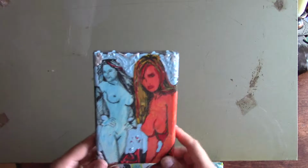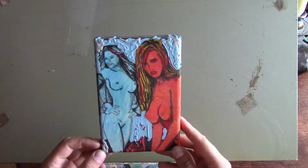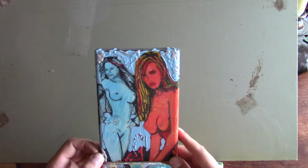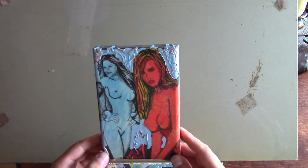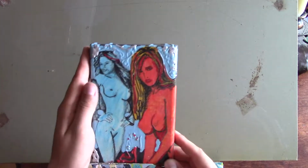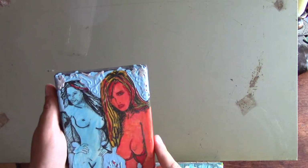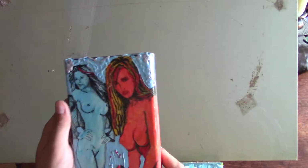Here's one of my pinup series. I think I'll continue working a little bit on this one, but at the moment I don't know what to add to it, but maybe I'll figure it out, and if I do, then I'll execute something on it. But yeah, that's also quite a small canvas.